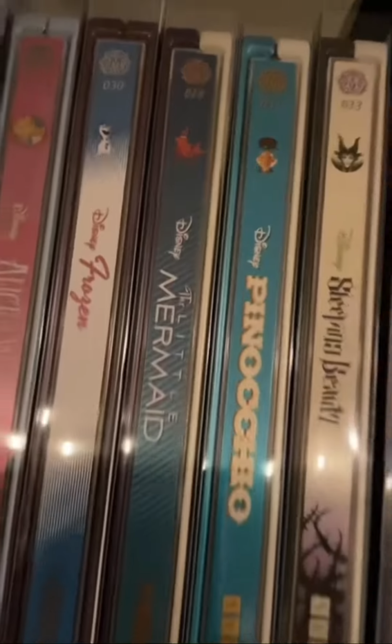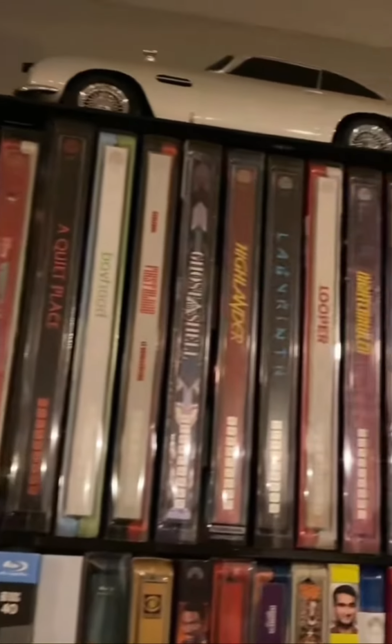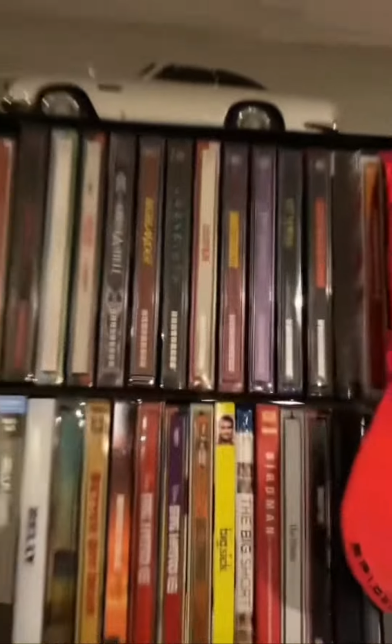I forgot to add these to the stack, but I just got a whole bunch of Mondo Disney Steelbooks, and I think I'm gonna put them with the rest of my Mondos. I think I've made enough space right there. And yes, they do. They fit perfectly. Should I do an updated Mondo video? The artwork looks phenomenal. I think I just might.